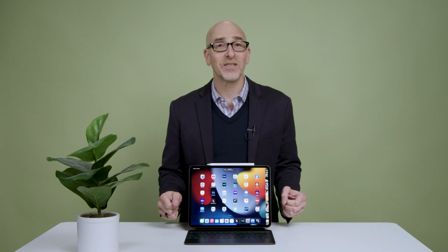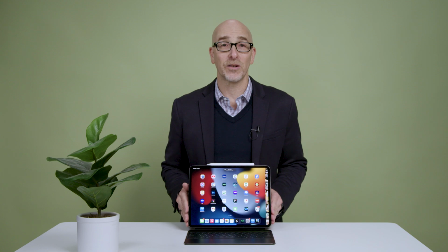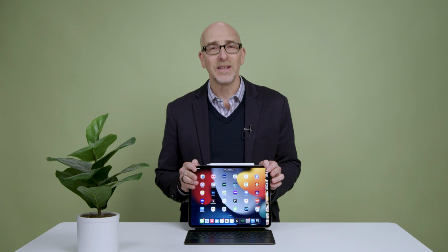This is simply an incredible tablet, ready to handle some seriously heavy workloads, including video editing and music production, while also being stunningly thin and light. Is it expensive? Sure. Is it worth it?